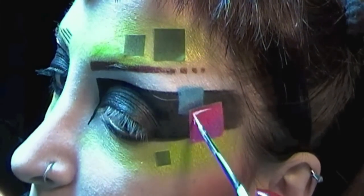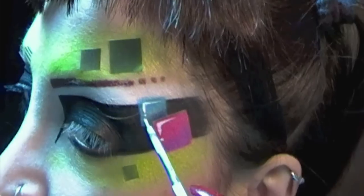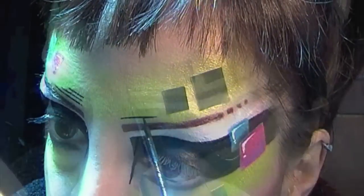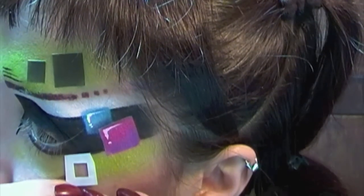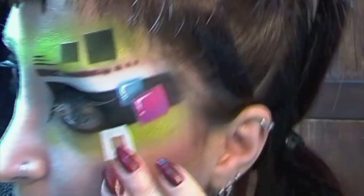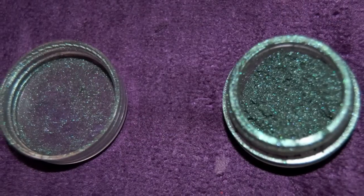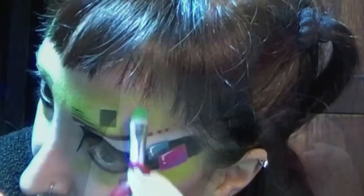Using a white liquid eyeliner, I add sort of highlights to the squares. I draw three lines aligned towards the center with a liquid black eyeliner. I remove another square and I stick in place the stencil left on the sticker sheet by the matching square. I fill it with Big Money by MINERALS. Its shadow is Spruce by MINERALS.